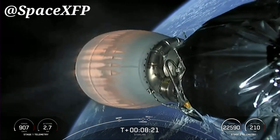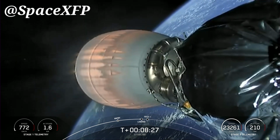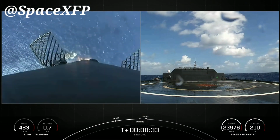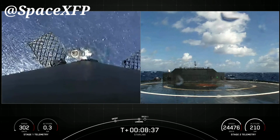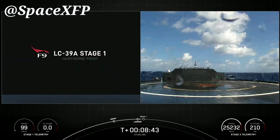Just under 10 seconds away from the landing burn of the first stage. For now, we are enjoying some great views of the second stage Merlin vacuum engine. So you can see that the drone ship is getting closer, and on the right-hand side of the screen is that drone ship, A Shortfall of Gravitas. Stage 1 landing deploy.